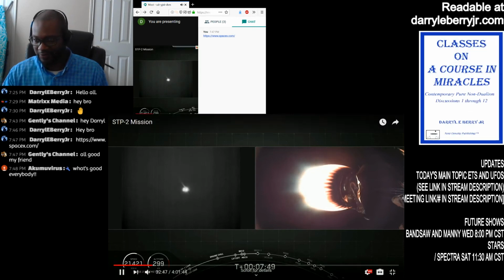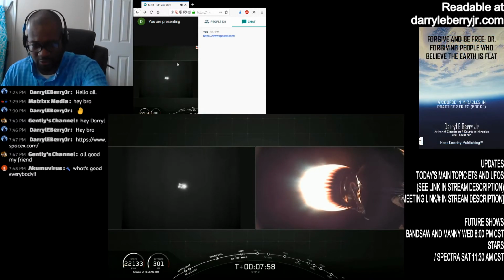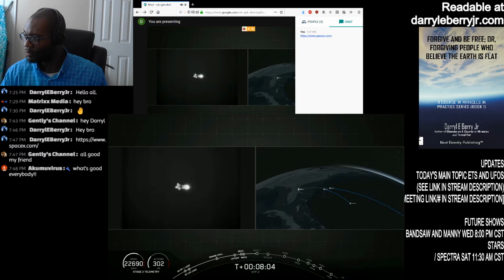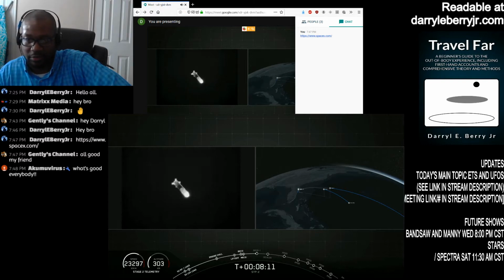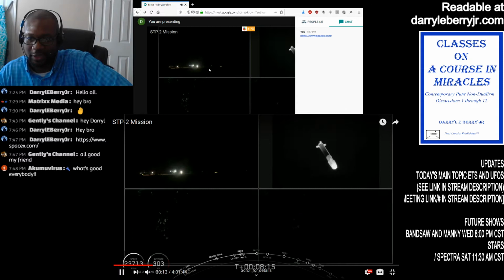So now the main one that has the actual satellites is on the right. That's the one that's still in the atmosphere. It's going 22,000 kilometers an hour. So let's see how fast that is. Side booster landing burn to begin on both boosters. Side boosters transonic. That's 13,000 miles an hour. About 10 seconds away. All right, so now we're about to show the landing.